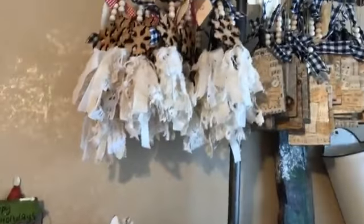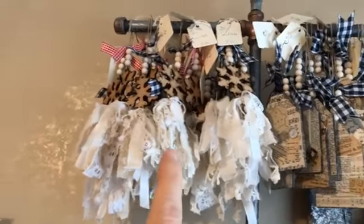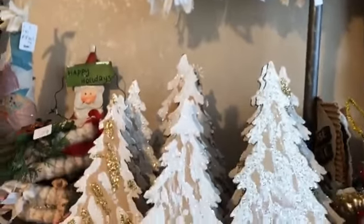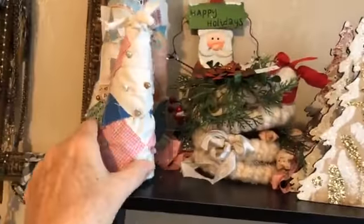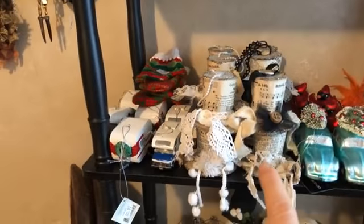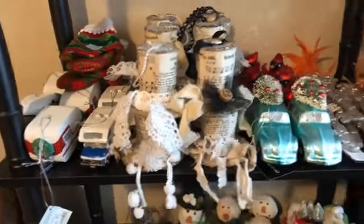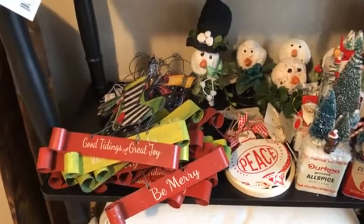So here's all of the handmade tags that I've made. These hang down tassel, snowflake, beaded things are on. Here's some glittered trees. Here's a bunch of wreaths that I made. Here's our quilt trees. There's a bunch of hats, you guys. This is another favorite thing. I love it all, but those are awesome. And then lots of these little metal decor things.